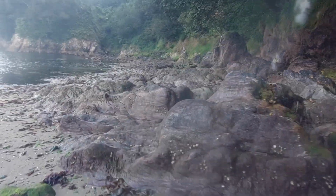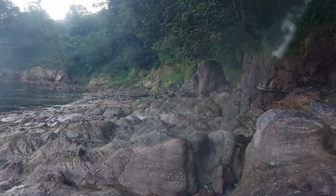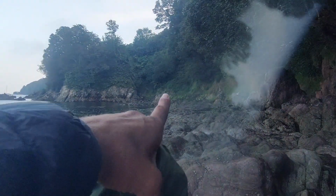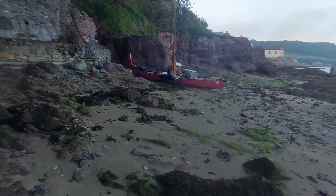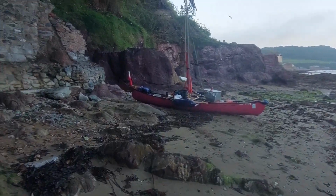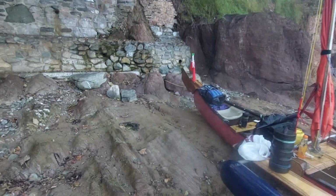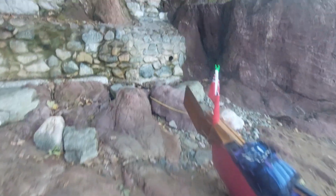I'm just having a look to see if I can see any firewood, any twigs, any driftwood, anything I can burn, but it's all very, very wet. Oh, there might be some over there. I'll have a look. Not now. I'm going to make a cup of tea with the gas stove because I'm impatient. And then I'll hunt down some fuel for the Kelly kettle and maybe have a fire later.